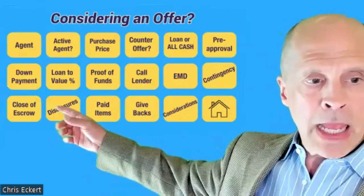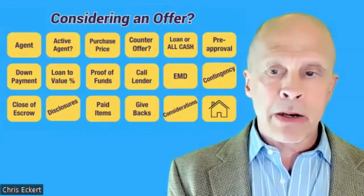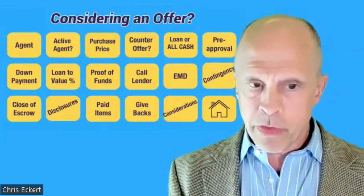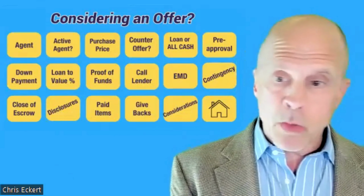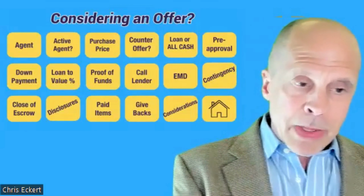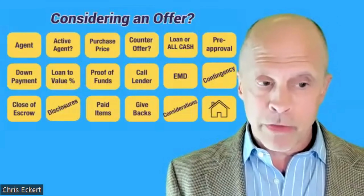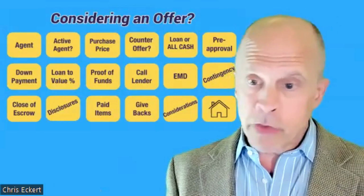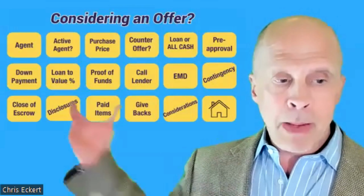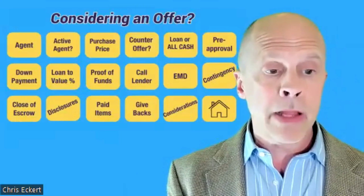And then next we have close of escrow. How quick is the close of escrow? In the San Francisco Bay Area, the typical close of escrow is 30 days. We are seeing a lot of 21 days also, but 30 days is the most common. Maybe the buyer really wants this property, so they're going to promise a quicker close of escrow. So then we ask, will the lender support that? Can the lender do that? Maybe the buyer wants a longer close of escrow because of some other reason. So we need to know that.